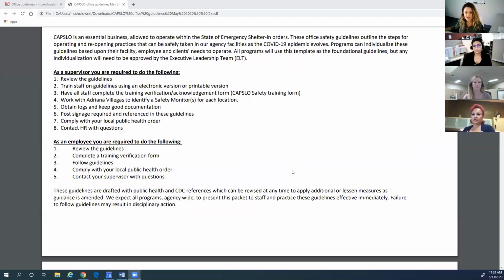Adriana Villegas here at the HR department will be available to coach you, and she has a lot of materials that you'll be able to get from her if you want some support. We really want you to identify someone in your location that can serve as a safety monitor. We feel it's important that we have safety monitors, or if you want to call them a health champion or an ambassador, we want you to identify someone at your location who will be this person. This will help you with some of the documentation that's required.